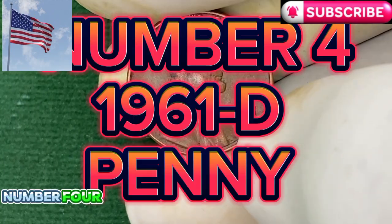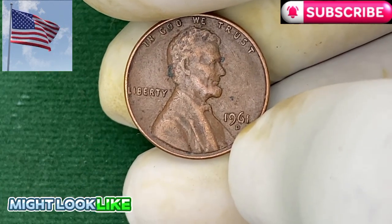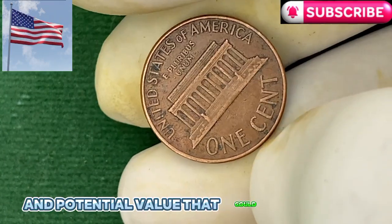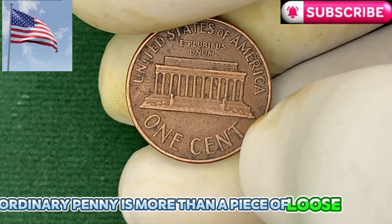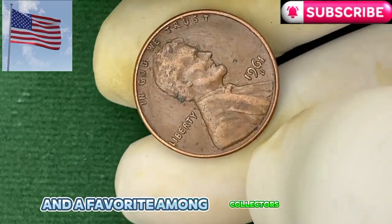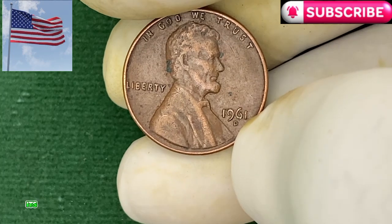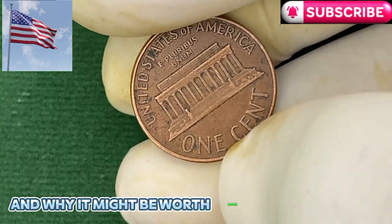Number 4. The 1961 Lincoln penny with the D mint mark might look like just another coin in your pocket, but it has a story and potential value that could surprise you. This seemingly ordinary penny is more than a piece of loose change. It's a part of American history and a favorite among collectors. Today, we'll explore the fascinating details about this coin, its historical context, unique characteristics, and why it might be worth much more than 1 cent.